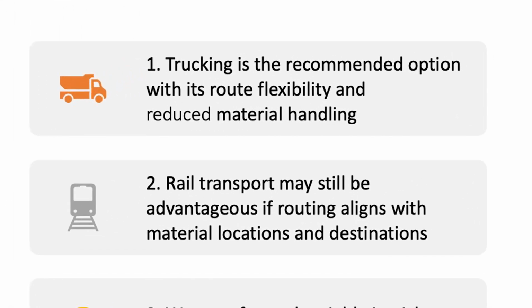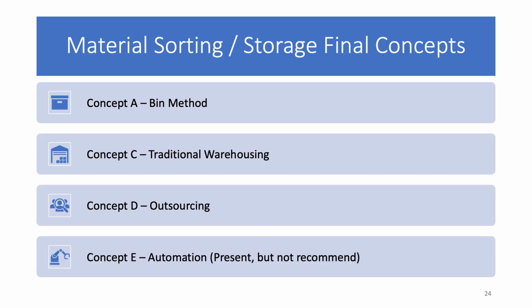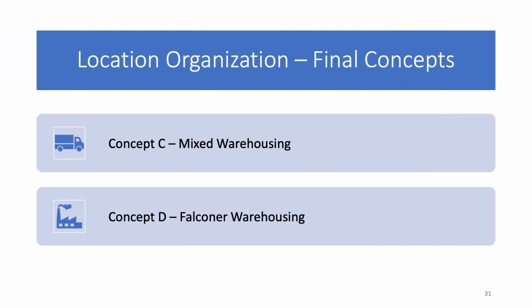Through our team's analysis, the scenarios that were evaluated to be best under transportation were trucking and railway. For material handling, the bin method, traditional warehousing, and outsourcing were best rated. Finally, for warehousing, mixed warehousing and on-site Falconer warehousing were rated best for implementation.